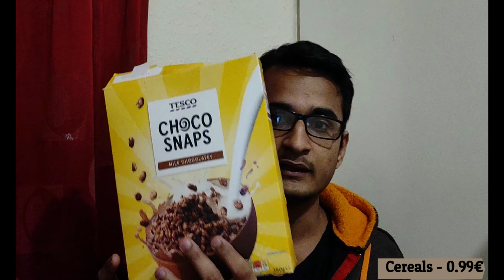Next thing is this cereals. This contains around 6 gram protein per serve. It cost me around 99 cents for this entire box. So it is really cheap for me.